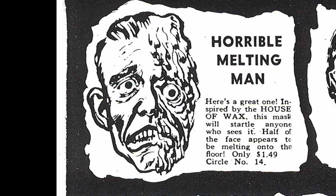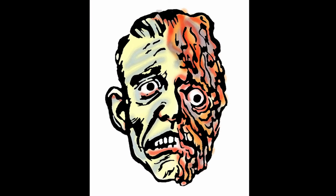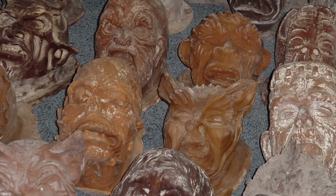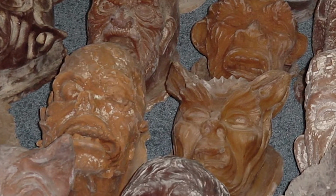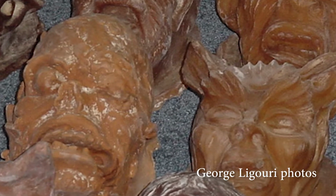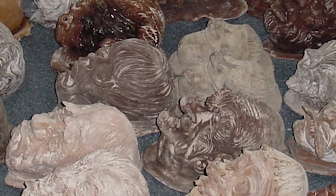Back to the melting man. Unlike many classic Topstone masks, the original factory master for the melting man seems to be lost to history. It was not part of the historic find of Topstone masters 18 years ago. If the master still exists, its whereabouts are unknown.